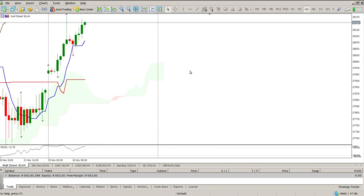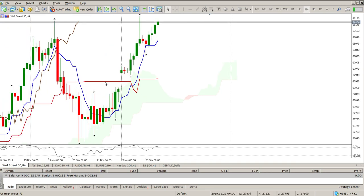And I think the 4 hour is a perfect example. Kijunsen's flat, Tenkansen running up. So whenever that happens, I need to be very cautious. And you can see it happened here to the downside, Kijun flat, Tenkansen running away, and then it rolls. So the same kind of thing can happen. This thing can roll.